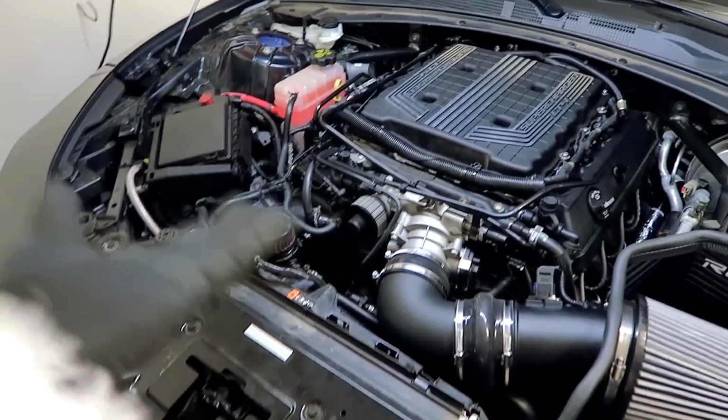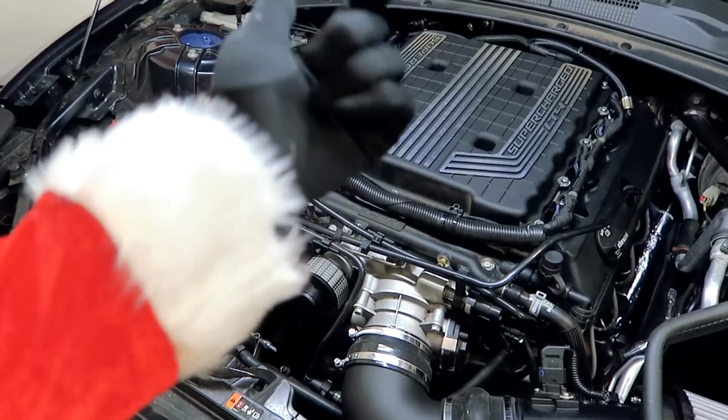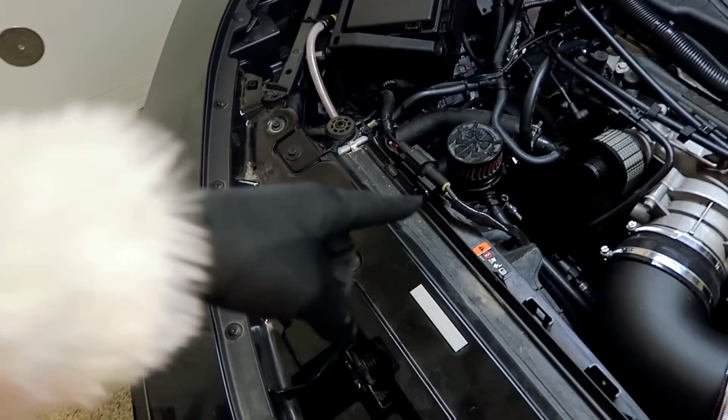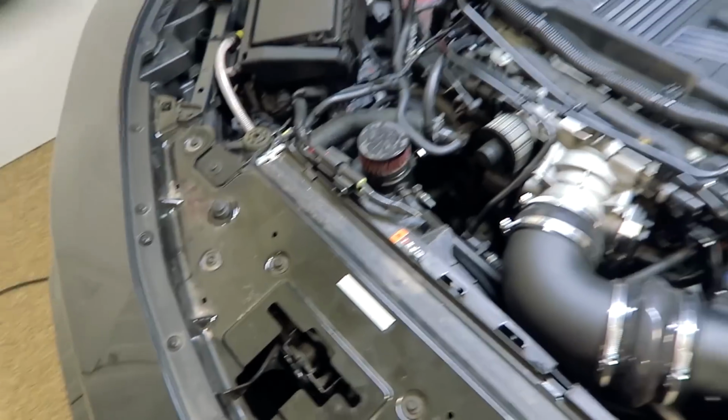But either way, there's only one way to find out, so I'll be removing this cover to see if there's any oil there, and I'll also be opening up this oil catch can to see if there's any oil. So let's go ahead and get started.